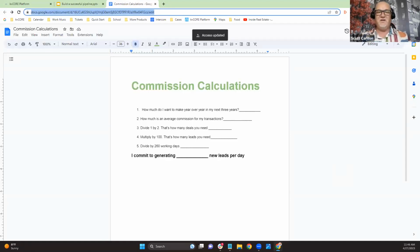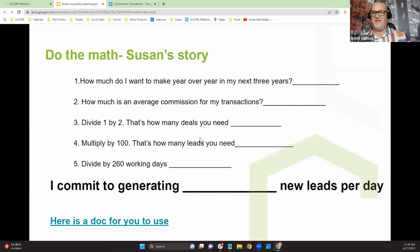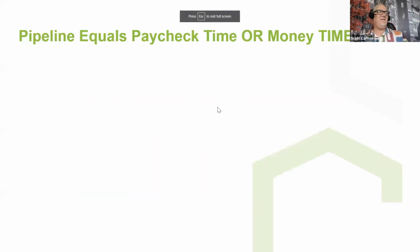This is a commission calculation sheet. This is you creating your math towards what you want to do. Create your math, make the numbers work for you. Now that all sounds well and good, Scott. So how am I supposed to get those leads? How's that going to happen? So let's go ahead and talk about that.